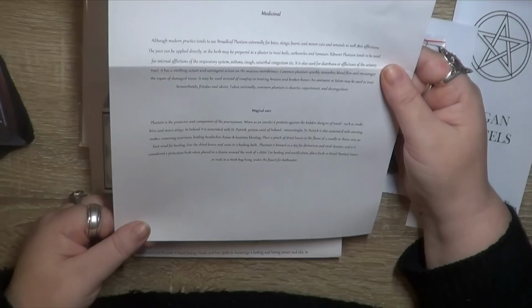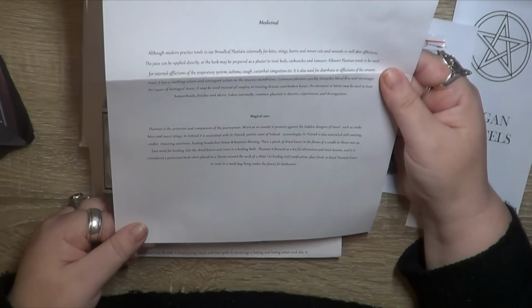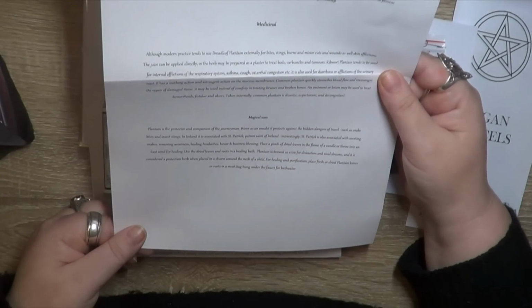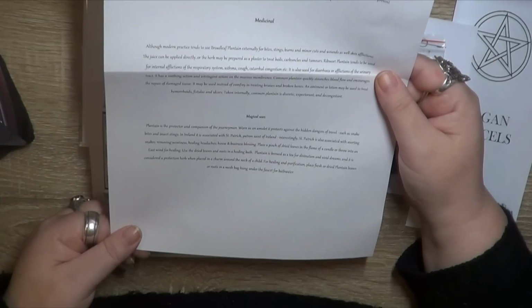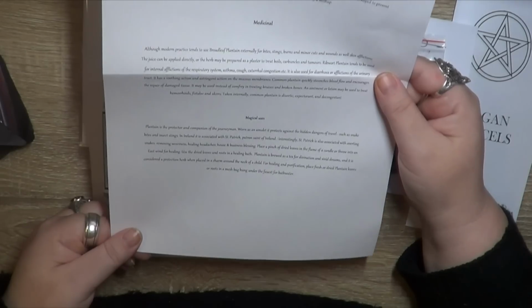Magical uses: a protector and companion of the journeyman. Worn as an amulet, it protects against the hidden dangers of travel, such as snake bites and insect stings. In Ireland, it's associated with St. Patrick, the patron saint of Ireland, who is also associated with averting snakes.